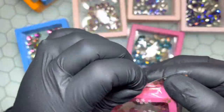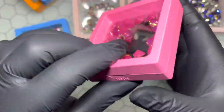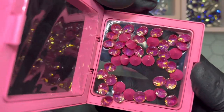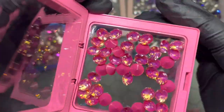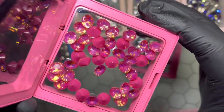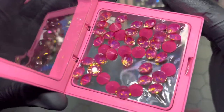So again, very gorgeous. And this next one, I was like, I've never seen something like this before. So these are like pink with yellow or gold undertones in it. And they definitely have a diamond back. And these are super pretty.